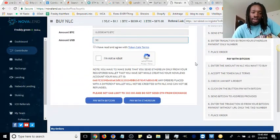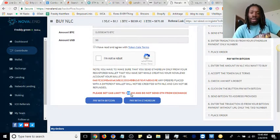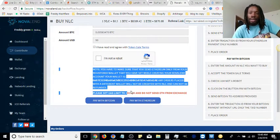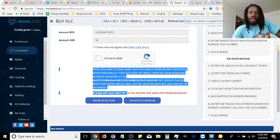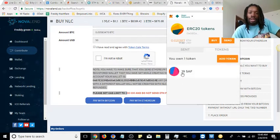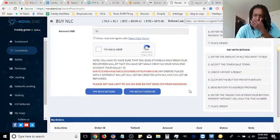So let me show you how this works. They say it has to be this account, and they talk about the gas limit, but you don't have to worry about the gas amount. If you're using MetaMask, it sets it for you automatically. Just so you know, these are the other tokens I bought. I have about 3 more of them, but I haven't added them to the list as yet.